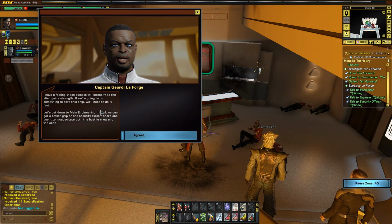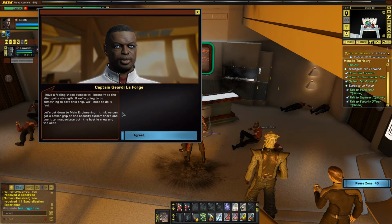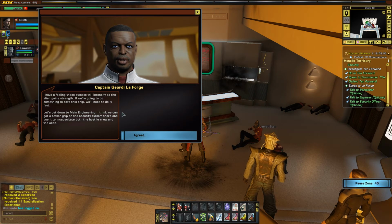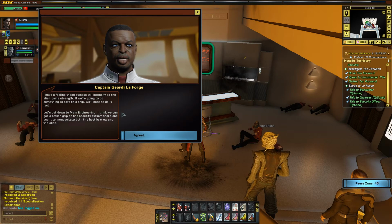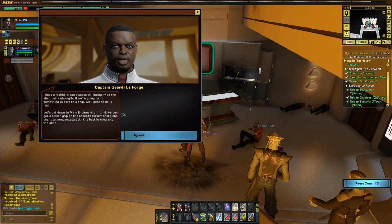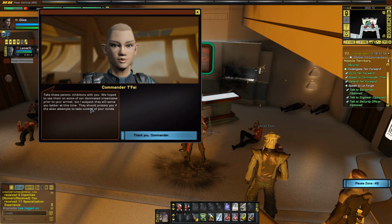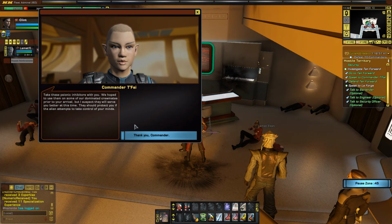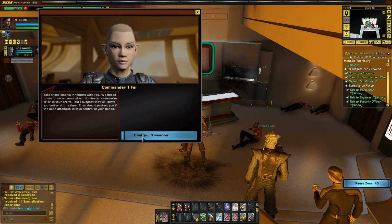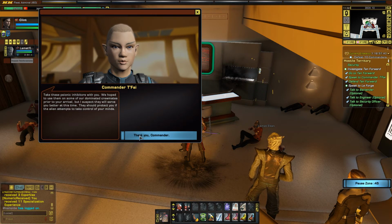I have a feeling these attacks will intensify as the alien gains strength. If we're going to do something to save this ship, we'll need to do it fast. Let's get down to main engineering. I think we can get a better grip on the security system there and use it to incapacitate both the hostile crew and the alien. Take these psionic inhibitors with you. We hoped to use them on some of our dominated crewmates prior to your arrival. But I suspect they will serve you better at this time. They should protect you if the alien attempts to take control of your minds.